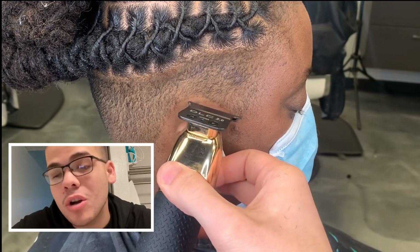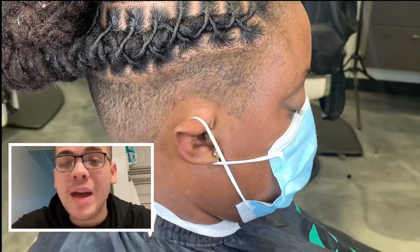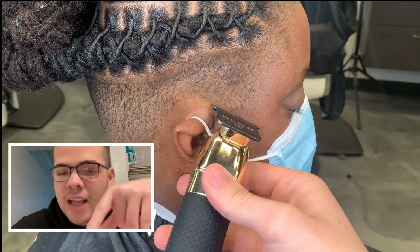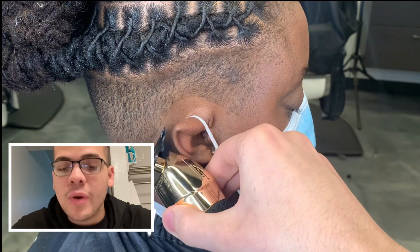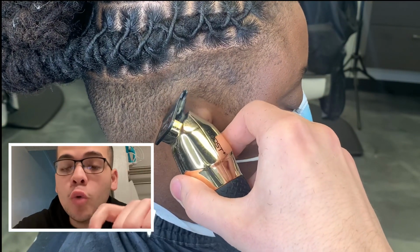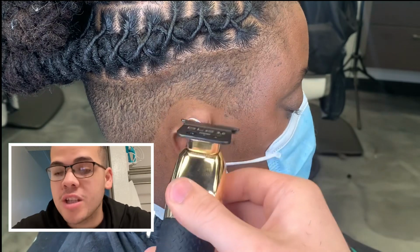So right here, I like to start on the back. We're doing the back nape lineup. We're going to go over the ear, and you can see that little trick I did to get the ear out of my way. It's folding the mask over, so it keeps everything more exposed, right?